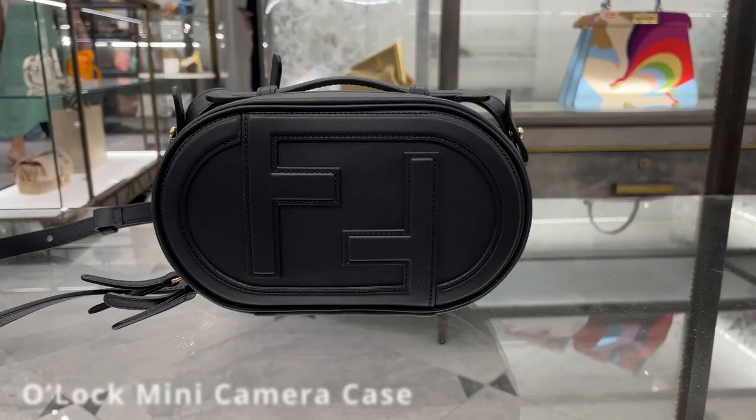This, by the way, the O'Lock mini camera case is so pretty. I did check it out in the Soho boutique and also tried it on. So yeah, let's cut to that.